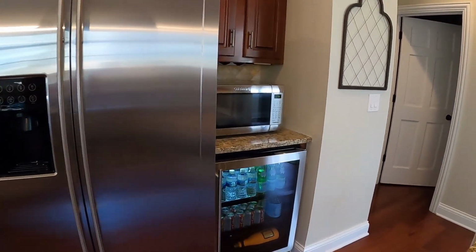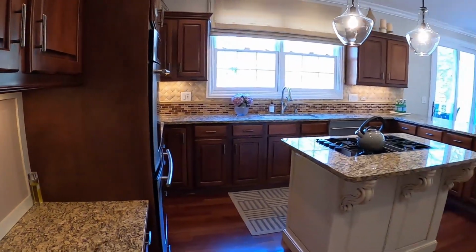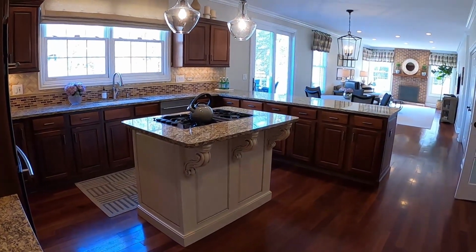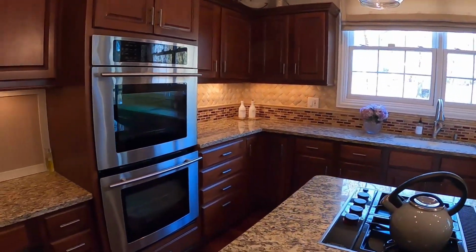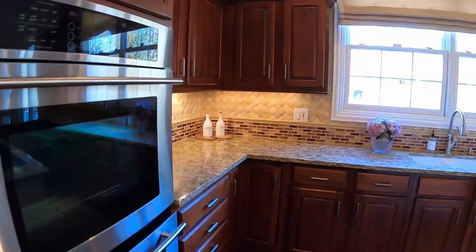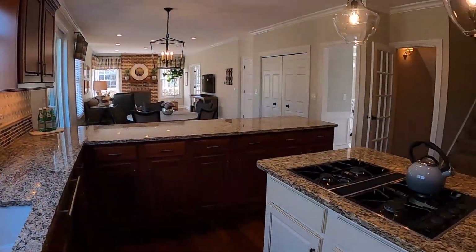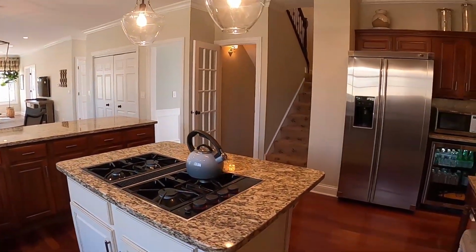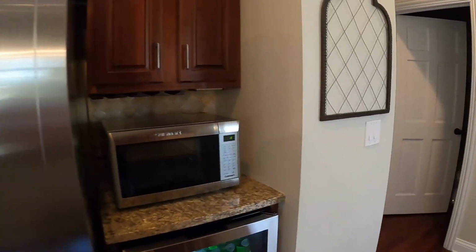Beautiful kitchen was redone within the last 5 years. Miles of granite countertops. Beautiful window overlooking the backyard. You can do the dishes and watch the kids playing outside. Double ovens, double sink. That island there, peninsula, will easily accommodate 5 people, giving you a lot of additional seating for guests at parties. And the kids, that's a great place for them to do homework.